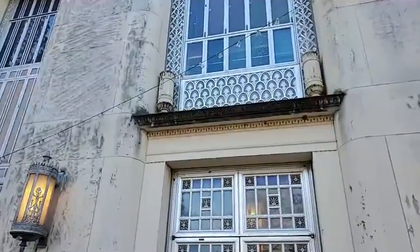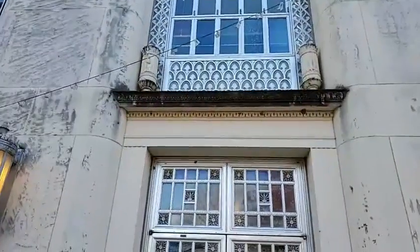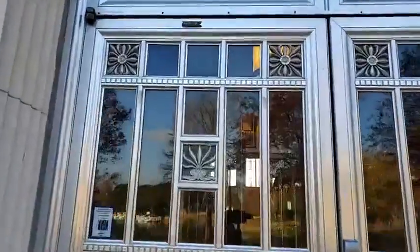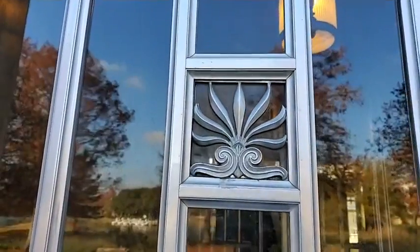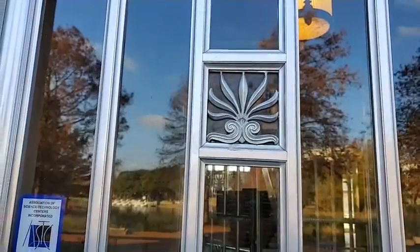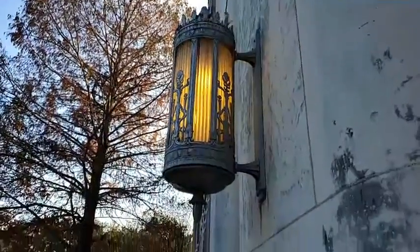But if you look at these sconces, on either side, and what's happening in the window, and those windows up top all open for ventilation. And then look at what is on this door. Wow. Look at that. I just heard a noise and it scared me, and I don't know why. Look at this sconce right here. That's just incredible.